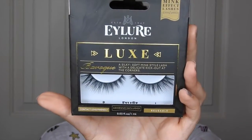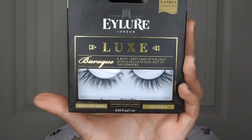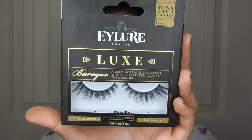For lashes today, I'm using the Eylure London Luxe Mink Effect lashes in the style Baroque. They look like this. They are completely gorgeous in the box. I've never tried them on in person, so I'm excited to see how that goes. Same thing with putting my eyelashes on camera. I'm like, hopefully I can get it close enough.